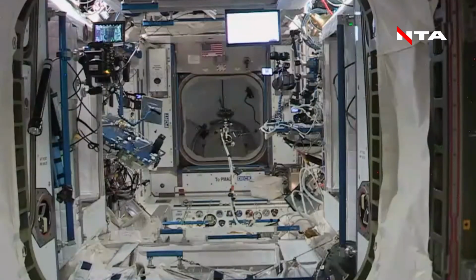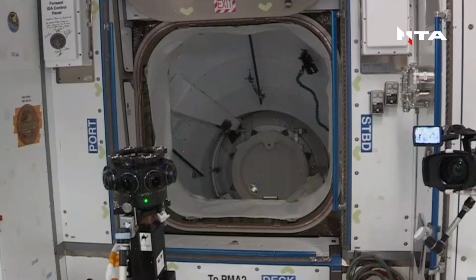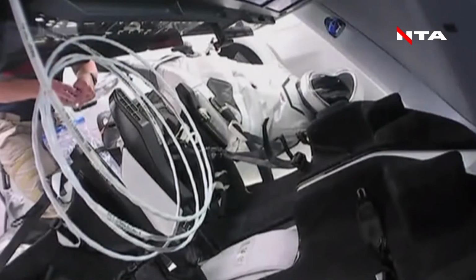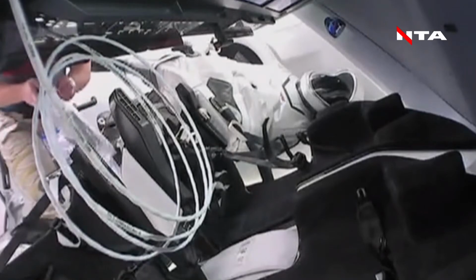Ready to capture the best views of Bob and Doug coming through that hatch. We did get confirmation just shortly that we did have good pressurization of the vestibule. It'll be about 10 minutes to perform a series of leak checks. Again, that pressure needs to stabilize. The thermal conditions make it swing just a little bit, so just waiting for that to stabilize before those leak checks are finalized. That underway within the next 10 minutes.